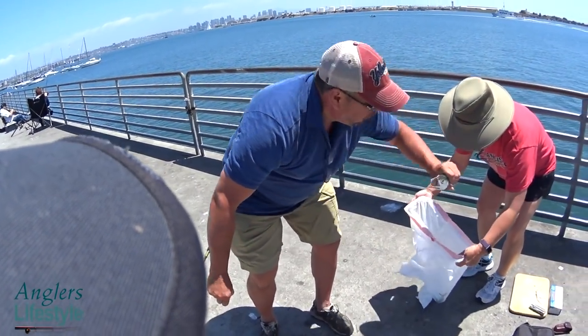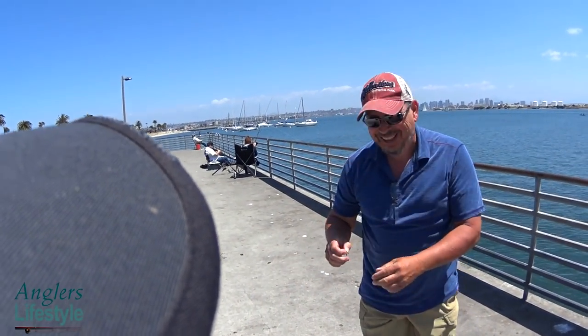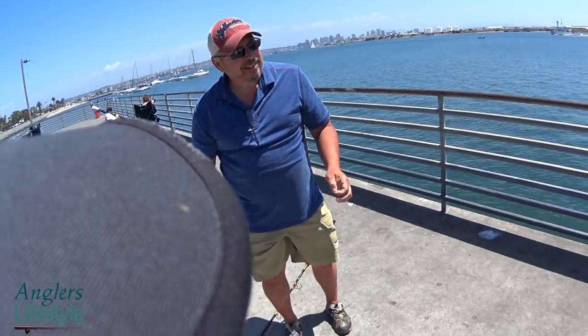How fun is that? Yum. Let's catch enough of those. Is there a limit? We should look up the rules. You know what the limits are for the mackerel?